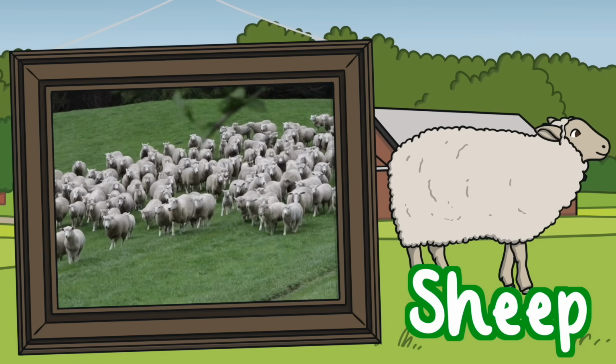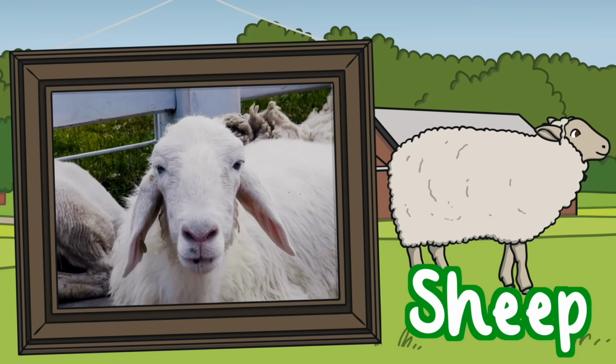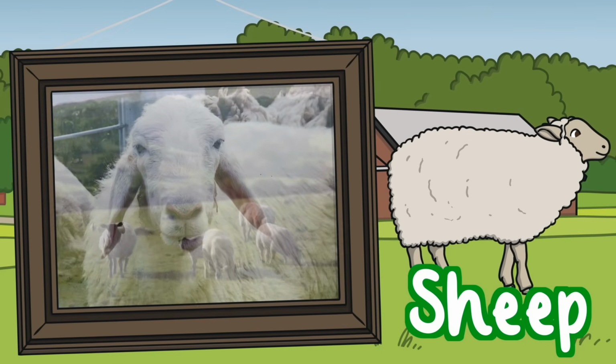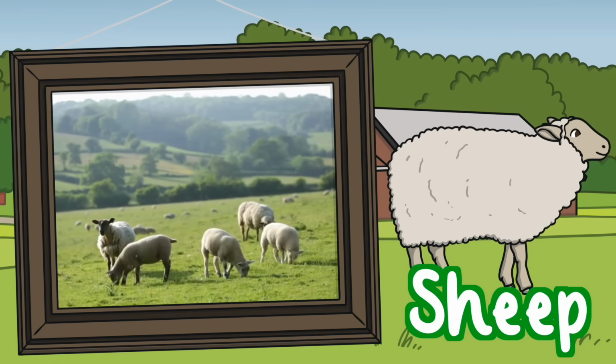Sheep eat grass and some other plants. In the winter, they eat hay. In the summer, many sheep are sheared. Their wool coats are used to make jumpers and other warm clothes. Some ewes produce milk that humans drink or use to make cheese.